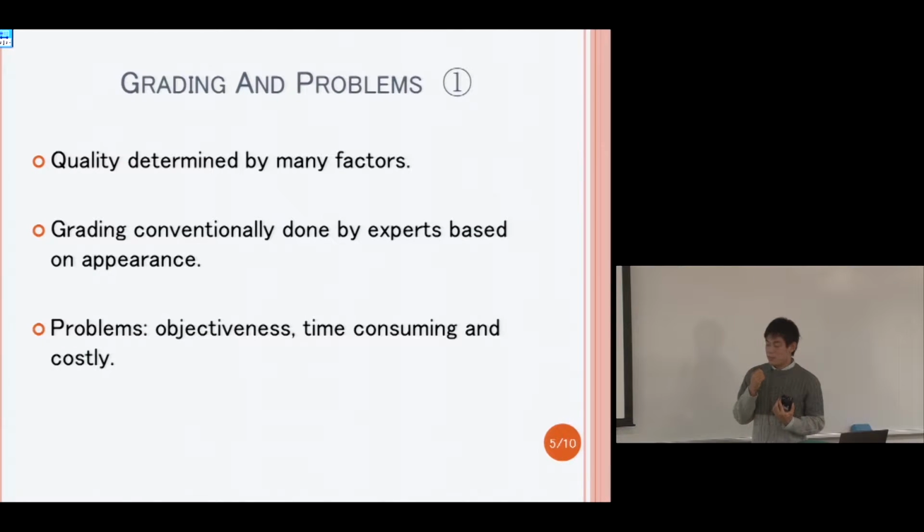The other problem is that it takes a lot of time to grade cut flowers. Time is very valuable resource for cut flowers, so as time goes by, the quality of cut flowers gets worse. So, cut flowers farmers and florists need a more objective and faster grading way.